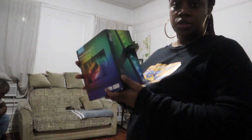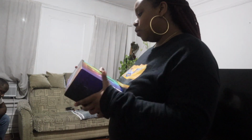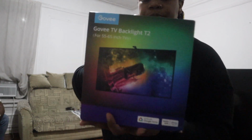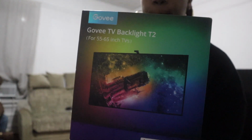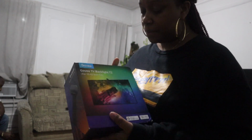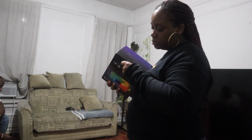So we just came back from shopping and we're gonna set up these TV lights. What's the name of this? Govee. These are Govee lights. These were like $100. I'll post the link down below if anybody's interested. And yeah, we're about to set this up now.